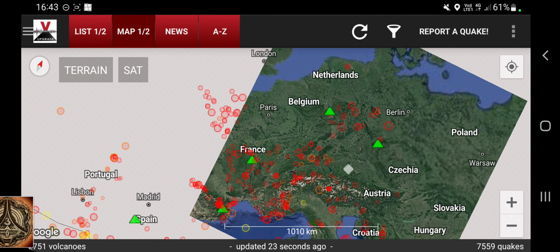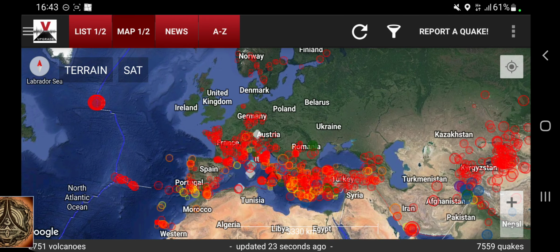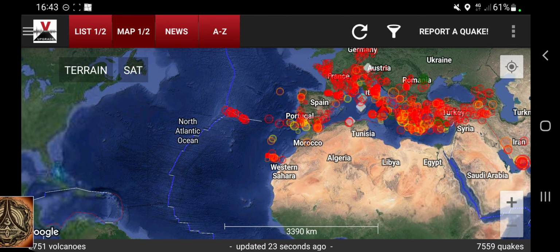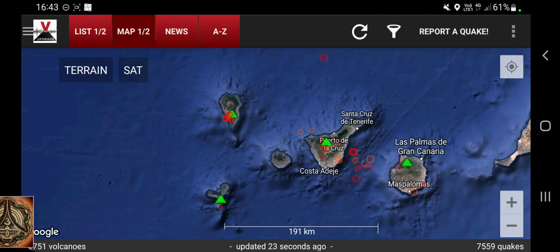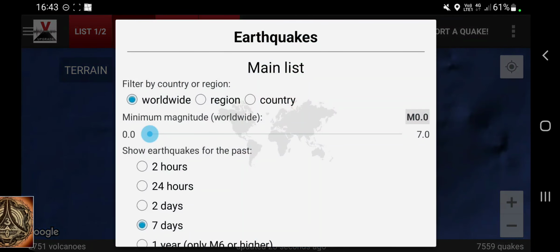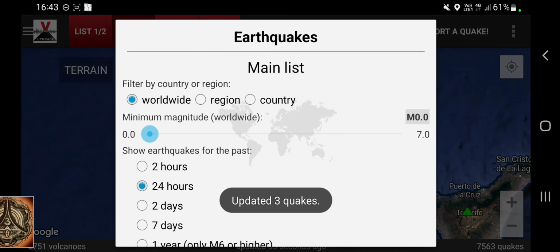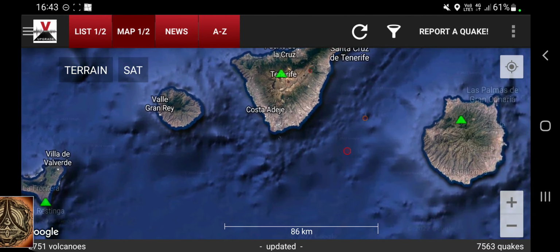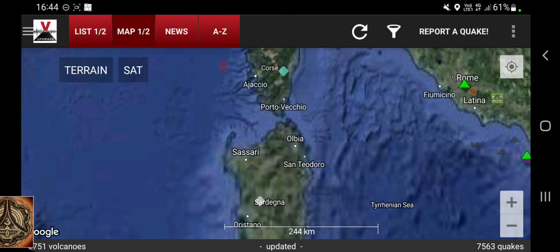Let's just zoom out and have a look at 7 days of earthquake activity in Europe. There's quite something going on, I tell you. You have to really understand that these aren't all the quakes, only the ones we see or which are reported. Earthquake filter, 2 hours. So now let's see if there's anything going on at La Palma. Let's take 24 hours maybe. Yes. 3 quakes. La Palma. Tenerife. We have Etna going on. We have Vulcano. We have also the Stromboli volcano.